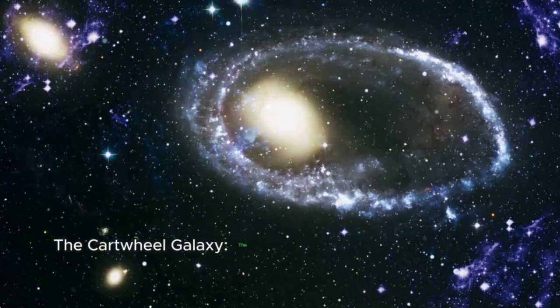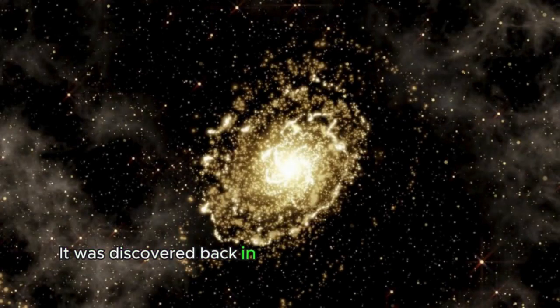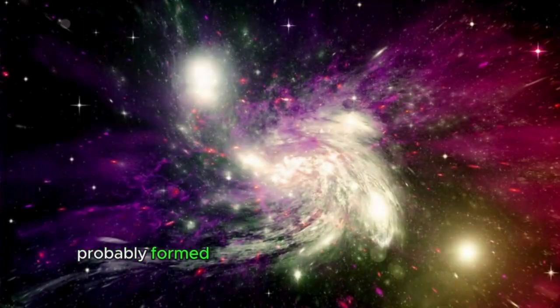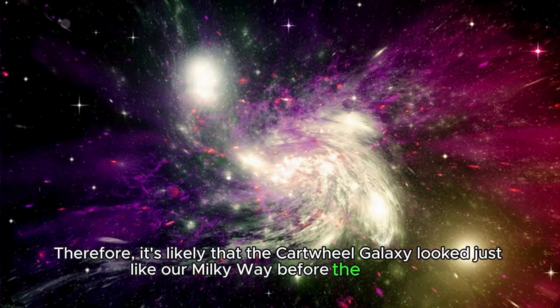It could be caused by its collision with, presumably, another galaxy cluster. The Cartwheel Galaxy, the next important image of Webb, was a rare ring galaxy, the Cartwheel, 500 million light-years away. It was discovered back in 1941, but a detailed image was only obtained now. Its strange appearance, reminding us of a wooden carriage wheel, with a circle in the center and diverging spokes, probably formed as a consequence of a high-speed collision between two galaxies over 400 million years ago.